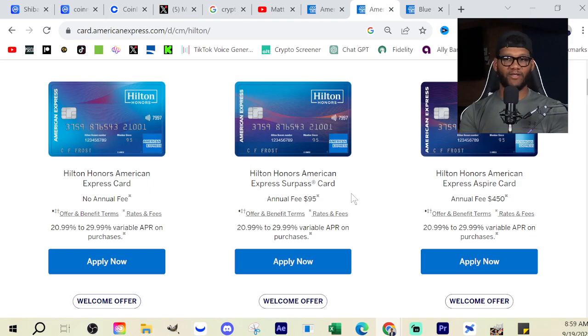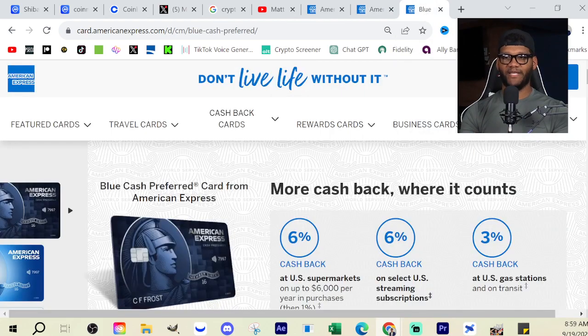And we ended up finding a Hilton hotel and went from there. So definitely check this card out. I feel like it is a really, really good card. And I have 2 more on this list, both of them being on this next page.